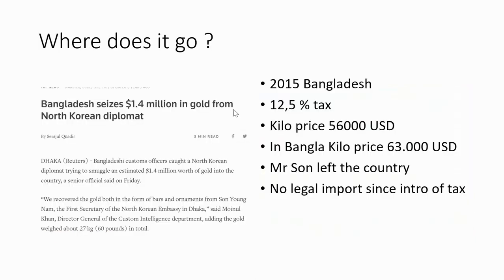Now, where does the gold go? A lot of the gold went to Bangladesh and India. And there is a very good reason for that. Why would you want to sell your gold in Bangladesh? Well, Bangladesh has a 12.5% tax on it. And that means that a kilo of gold right now would cost anywhere in the world 56,000 US dollars. But in Bangladesh, it would cost $63,000. And as you can see, that's a $9,000 difference.